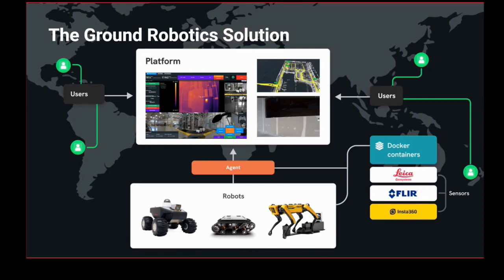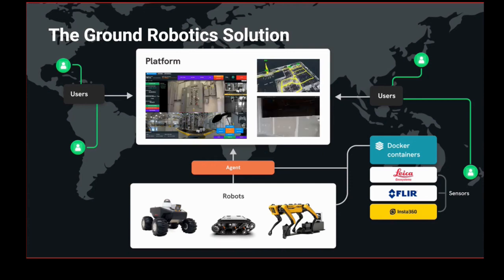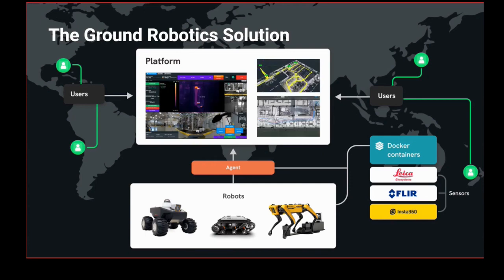So the agent, think of it as a jockey riding a horse. The agent is installed on that little silver computer on top, and that's basically the jockey. It controls the robot, and it's got these tentacles that go into Spot. Whatever robot it is, it's got these tentacles that go in and say, I'm going to control you now, and you're going to give me information. So we receive telemetry, we give actions.